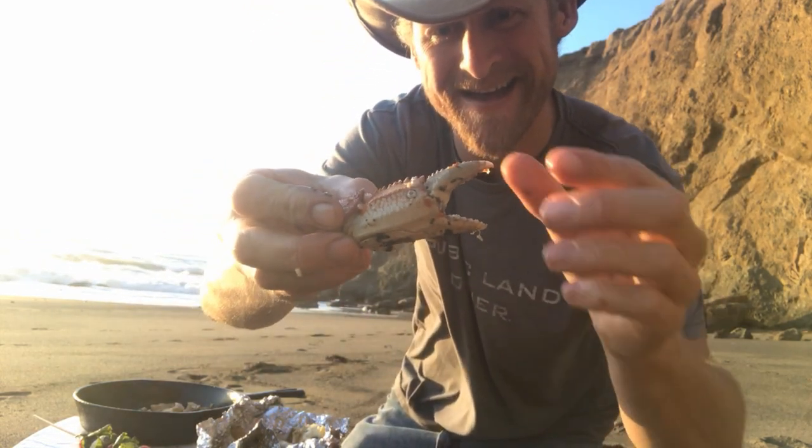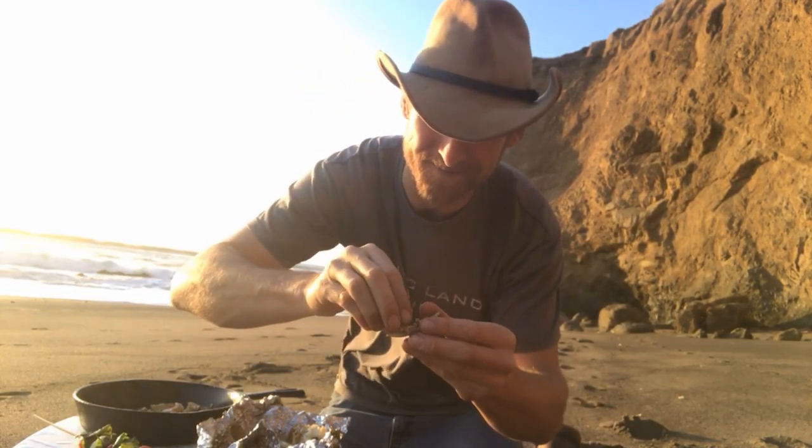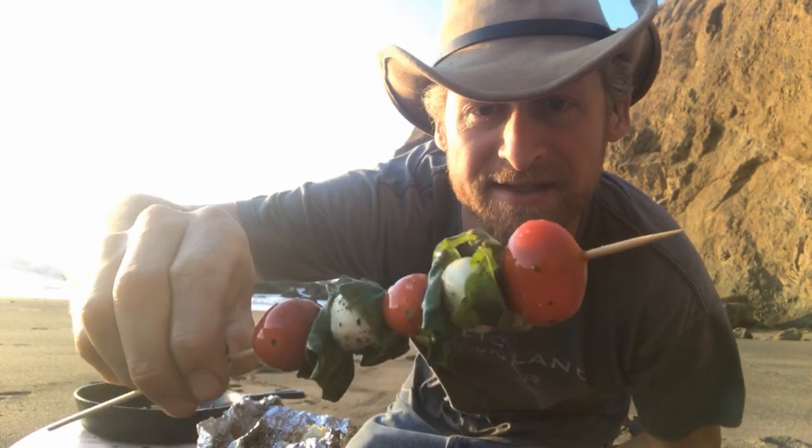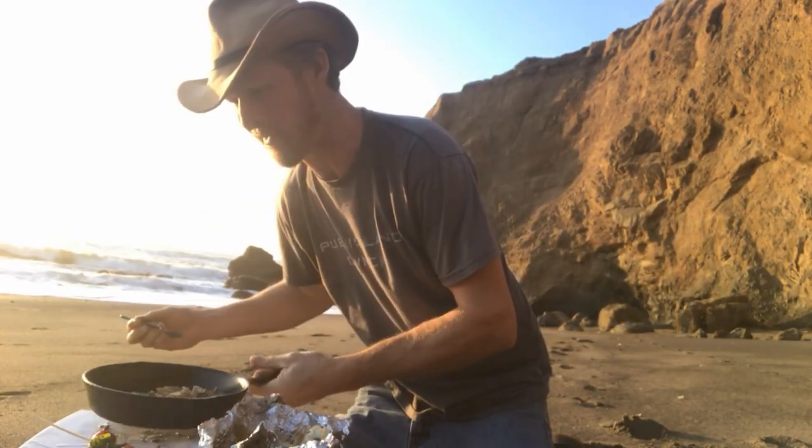How about that claw? Yeah, baby. Rock crab is delicious, but Dungeness crab is next level. Salad sickle. Careful, don't poke yourself. Dude, that is so fresh.